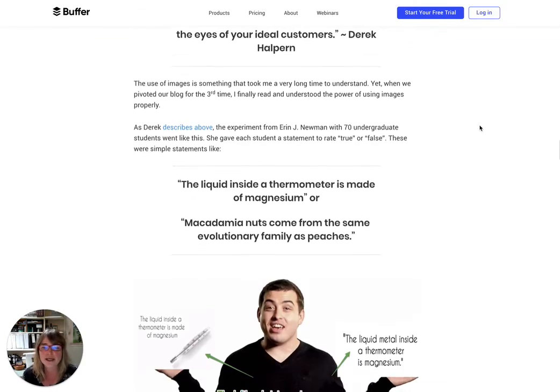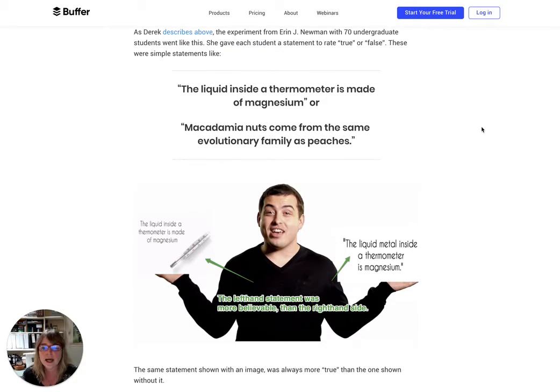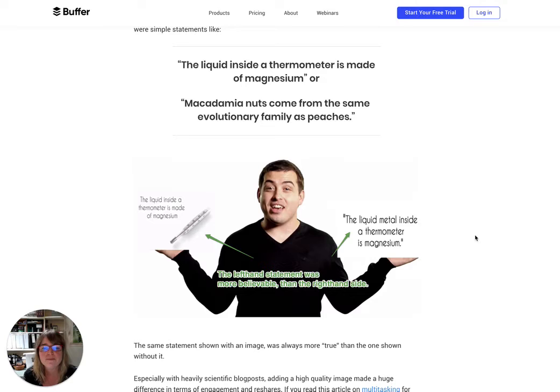But if we go down here, this is the point, and I think it's Derek making here, is that this statement is more believable: the liquid inside a thermometer is made of magnesium, when you combine it with an image, any kind of image. It just has to be an image. And then this statement over here without the image.